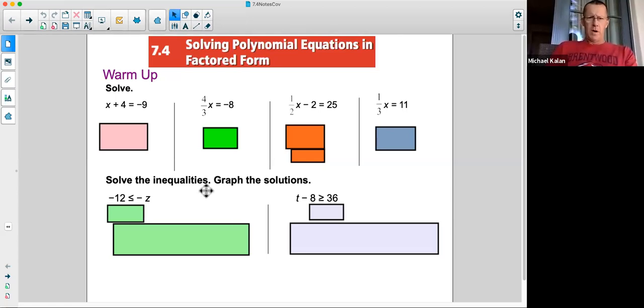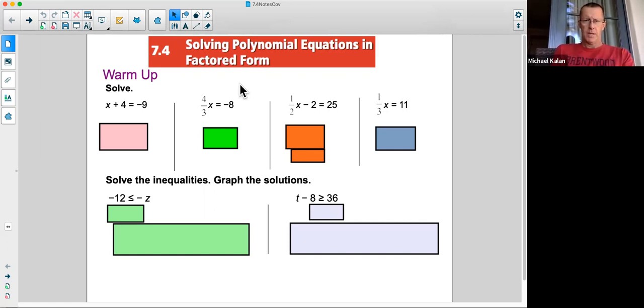Okay, let's go to 7.4 notes. Let me share those. So we are going to start with this warm-up. Go ahead and just do this warm-up. Just some good solving of fairly short 1-2 step equations. And believe it or not, we'll actually be using this in this lesson. It's one of the steps. Okay, so go ahead and pause and do those 4.